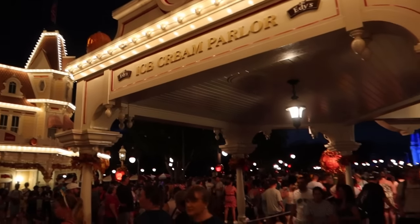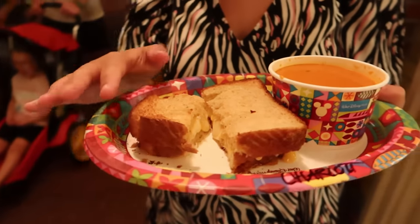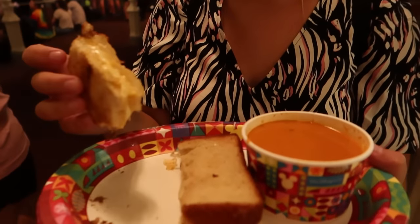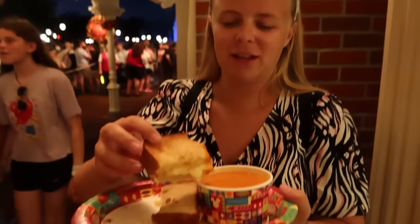Oh, and down here on Main Street USA then, there's Charlotte's food. Oh, lovely, there's Charlotte's. Is that some Starbucks here on Main Street, isn't it? Yeah, I've got the grilled cheese and the tomato soup. It was like $10? $10.99, not too bad. Yeah, that's all right.